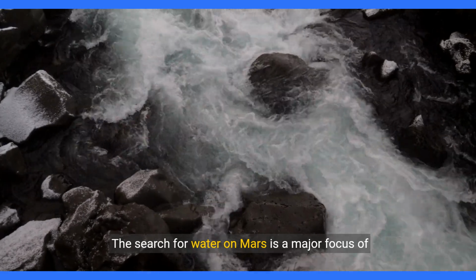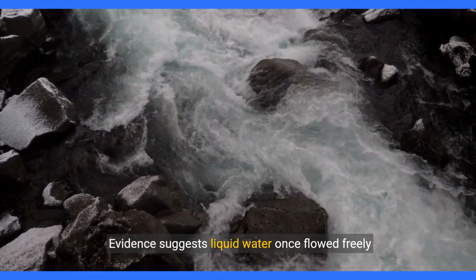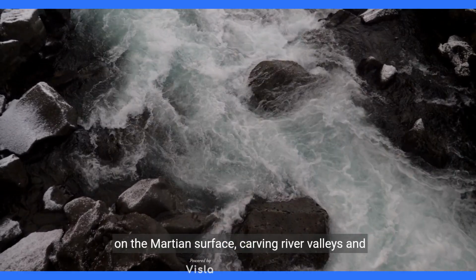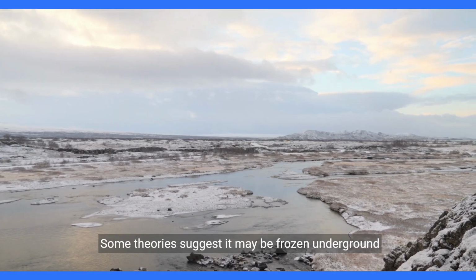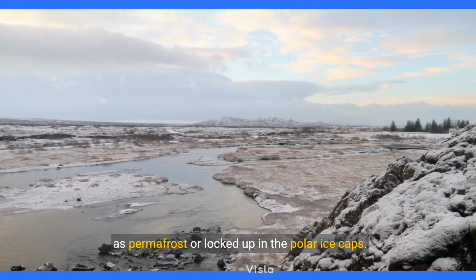The search for water on Mars is a major focus of space exploration today. Evidence suggests liquid water once flowed freely on the Martian surface, carving river valleys and filling lakes. Where did this water go? Some theories suggest it may be frozen underground as permafrost or locked up in the polar ice caps.